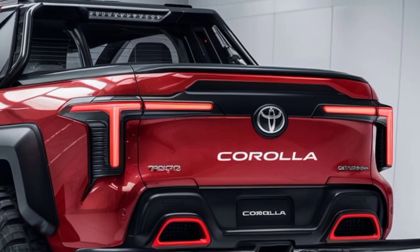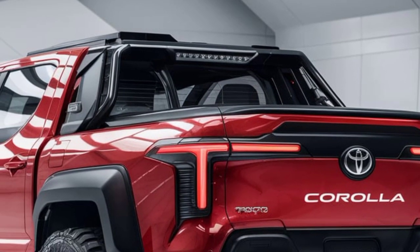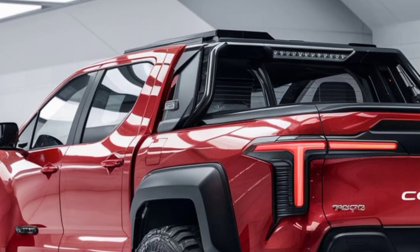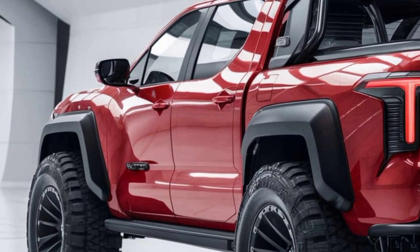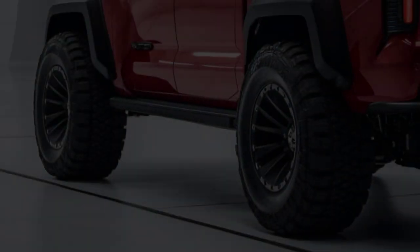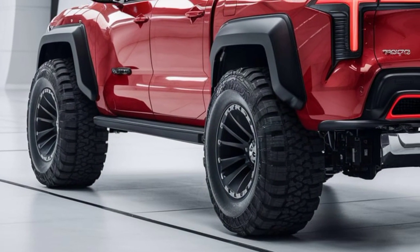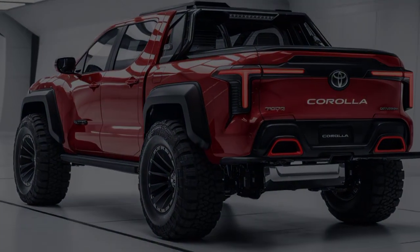Toyota is also offering a range of customization options to let drivers make the Corolla Pickup truly their own. You can choose from a variety of bed accessories, like toolboxes, bed liners, and even a rooftop tent for camping trips. There are also trim packages that add unique styling elements, upgraded wheels, and off-road enhancements for those who want to take their adventures even further.